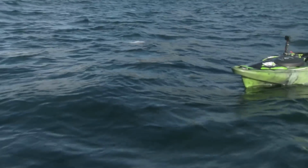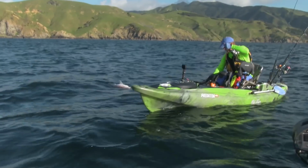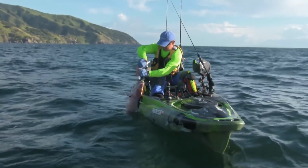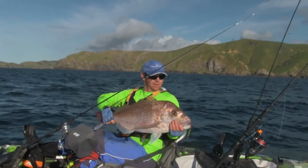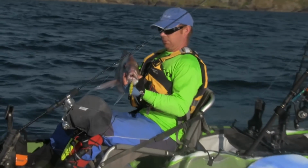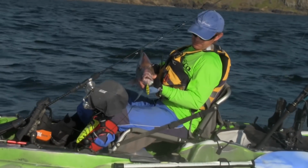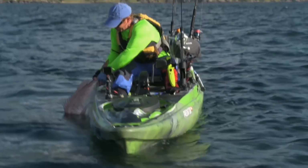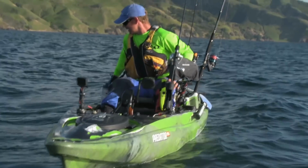Oh yeah, I can see a bit of colour there. Oh, nice fish, bro. Awesome. About time we saw something a bit better. Great fish, mate. That's a sweet snapper, eh? Awesome, mate. That's a beauty. Well done. Nice fish for Damo. He's earned that one today. And now she's going to go back. Look at that. And it soaked him on the way out.